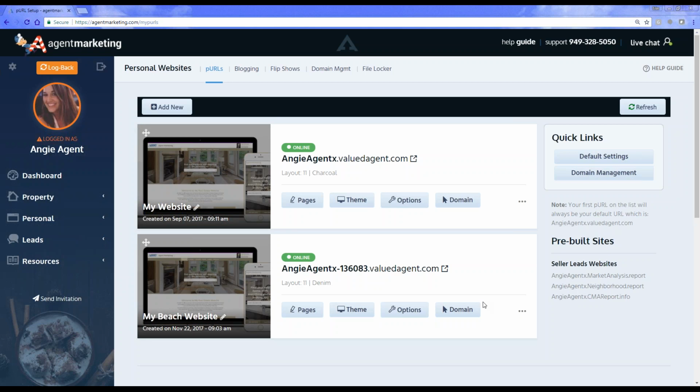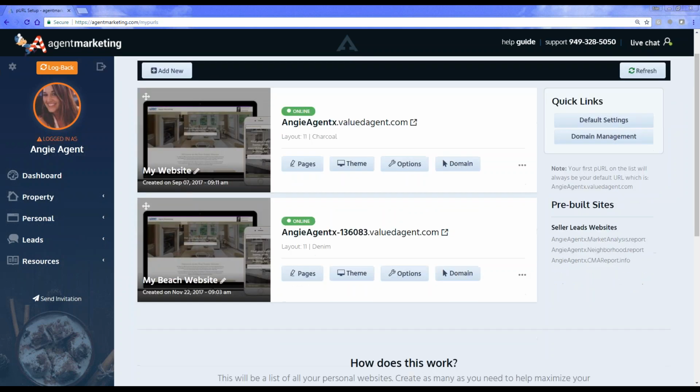Did I also mention that you can have unlimited websites? So you can have as many personal websites as you want. You're not limited to just one or two or anything like that. You can go through and create as many personal websites as you choose. So to get started, when you go to your personal tab and personal websites, you'll see that you have an Add New button here in the top left-hand corner.